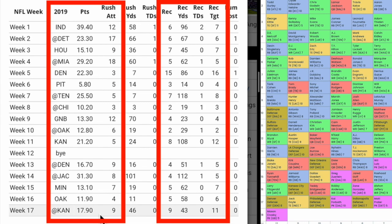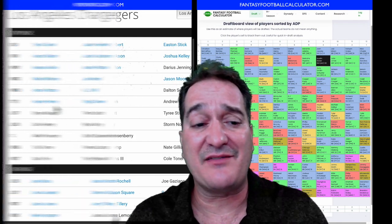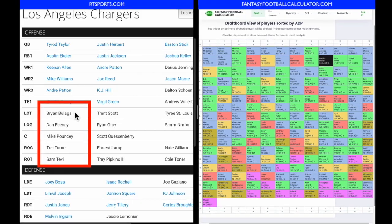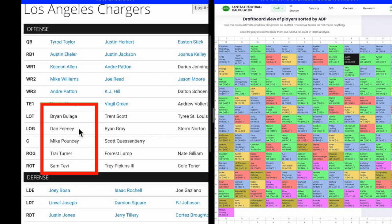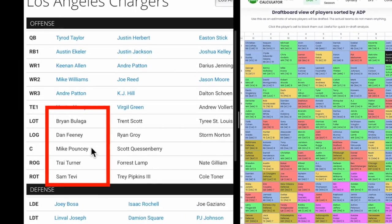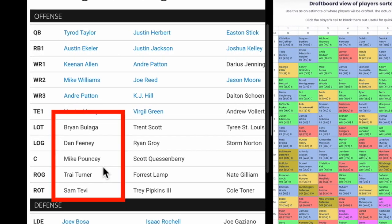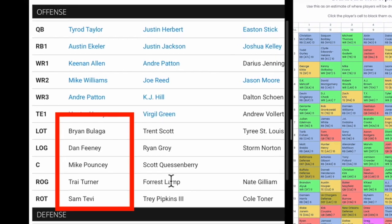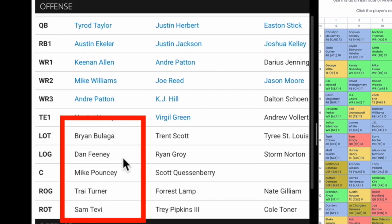Now he's got the backfield to himself. So let's take a look at their offensive line. They've got a decent offensive line. Bulaga from Green Bay kind of gets hurt a lot. Dan Feeney and Mike Pouncey. Mike Pouncey is a good center. You can't go wrong with him. And some of these other guys they've drafted over the last couple years. So they do have definitely a C+, B- offensive line.